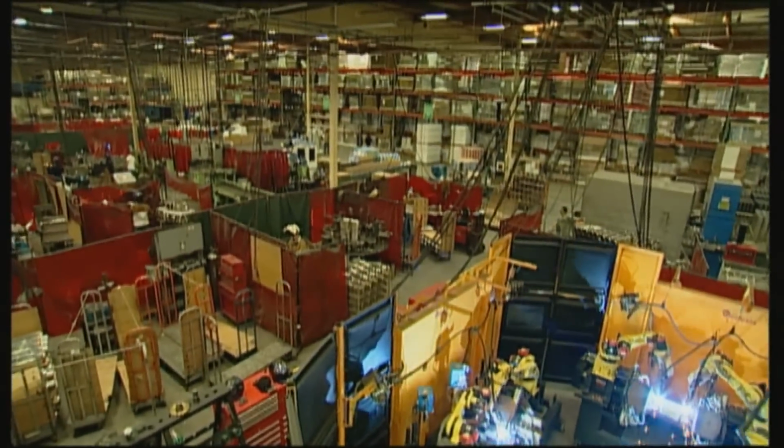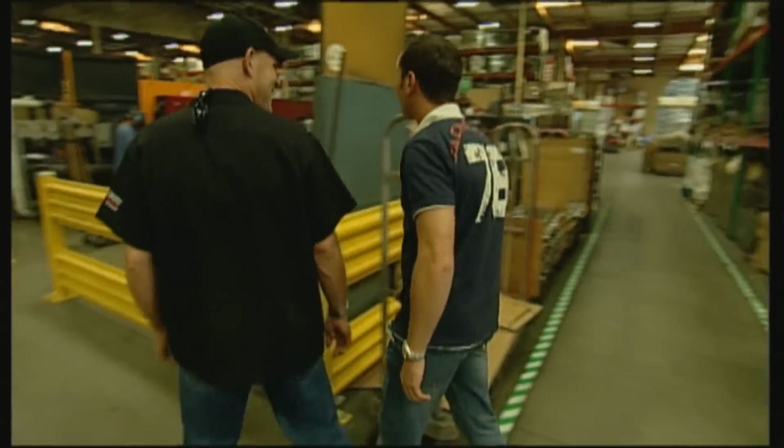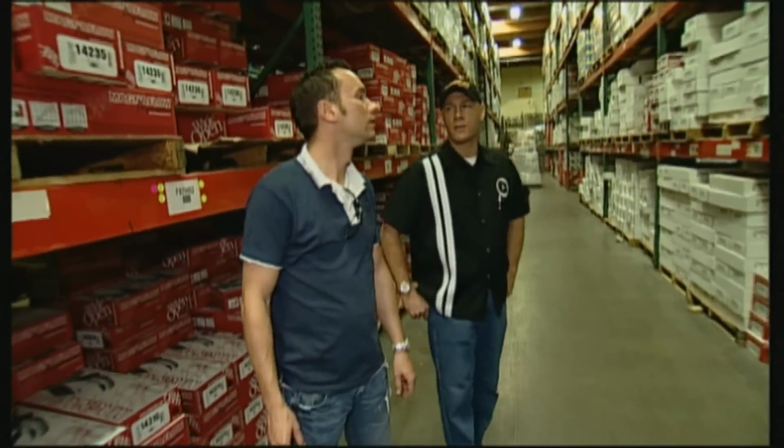Exhaust professional Brian Van Dyke guides us through the Magnaflow factory and shows us the manufacturing steps to produce a stainless steel system. The pipes are bent and the end pipes already welded, but there are still some secrets to reveal. Okay, we're at the warehouse section of our factory.